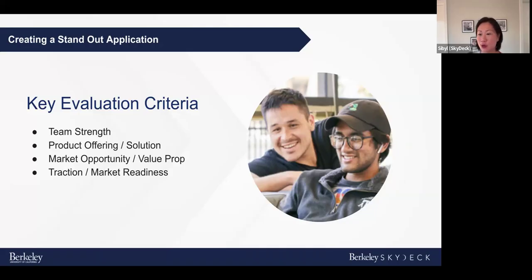For transparency, there are four main things that we're evaluating on. First, the team strength: how much product founder alignment is there? What do you bring to the table that's unique and different from the many founders trying to do the same thing that you're doing? How unique is your product offering? Do you have something that's defensible over time? How large is the market opportunity for what you're building? Is this going to be seen as venture scalable by investors in Silicon Valley, and is there breakout potential for your startup to become a unicorn?